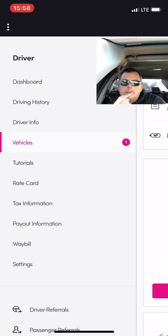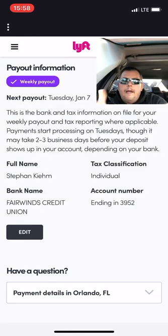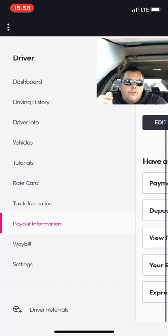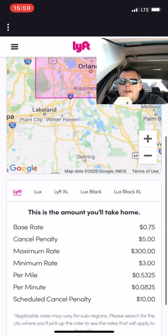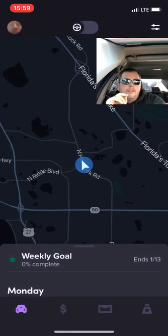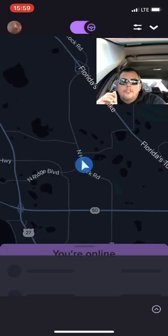Let's see, guys. So we have our tutorials, we got our rate card, payout information. This is good. This is where you can basically update how you want to get paid, bank accounts, things like that. And this tab here is your rate card. Okay, it's still showing 53 cents per mile in Orlando, one of the worst markets. I did make a video about a driver that got paid 56 cents per mile on a Lyft trip. I think that was an error because, well, we'll get into that in 1 second. So this is how you'll navigate.